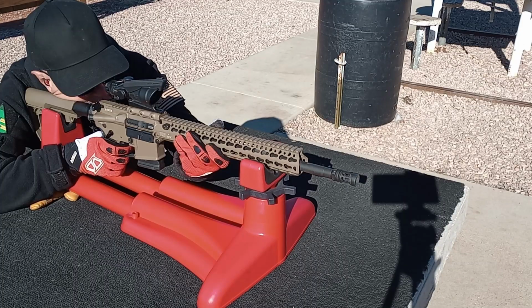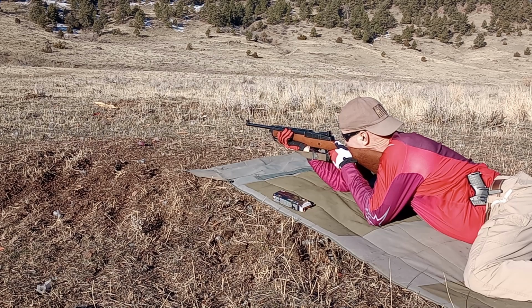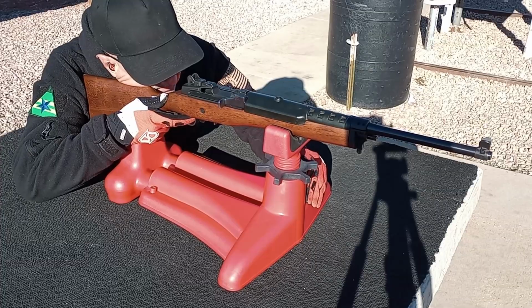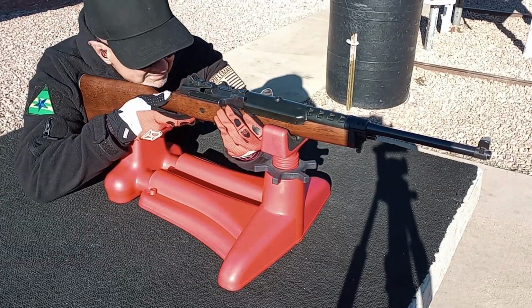Conclusion. Well, I did not really get different results shooting benchrested versus shooting prone with a sling. In fact, I found using a rest and bench somewhat awkward, so I'm probably not the right guy to perform this test. Nonetheless, the unscientific results.